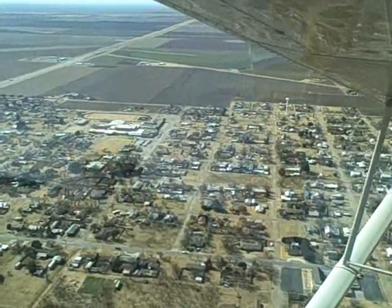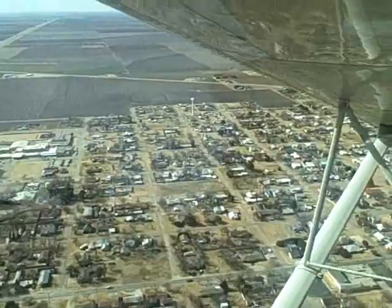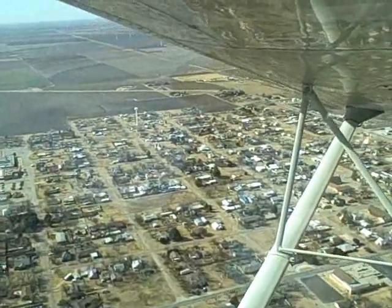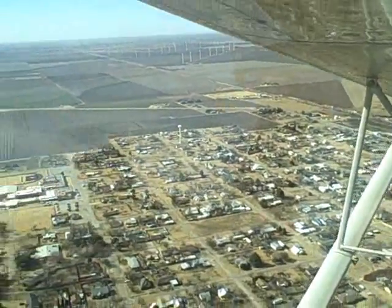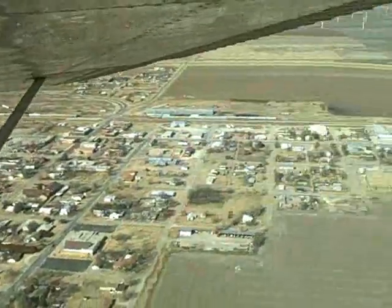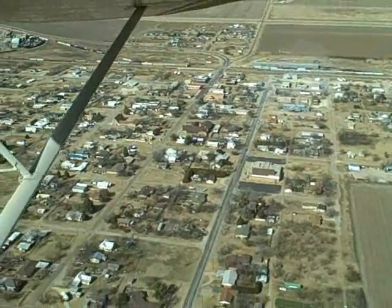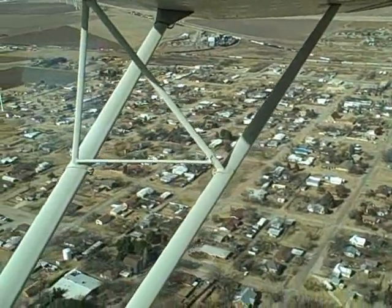Kind of hard to locate your house from the distance that we are. We're about 400 or 500 feet up in the air at this point, so you can't tell a lot about the town, but that does give you a pretty good idea of what it looks like from the air. There's a Plowboy grain elevator over there, and now we're looking back north.